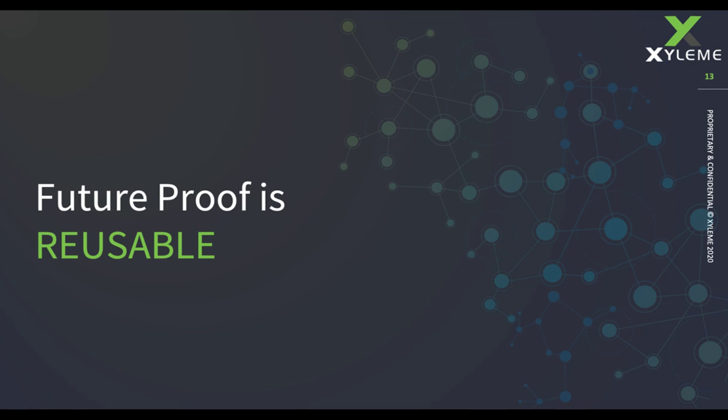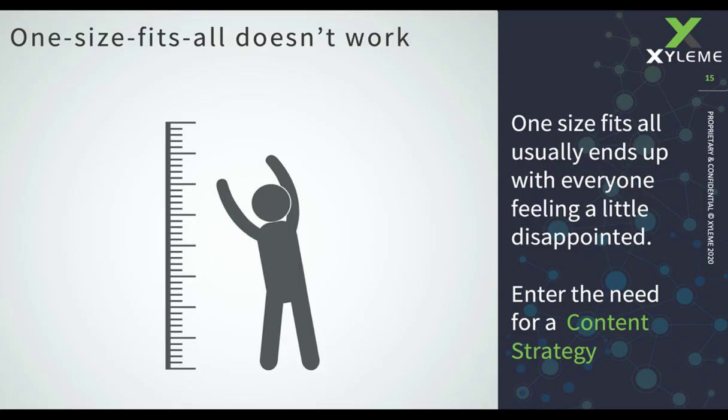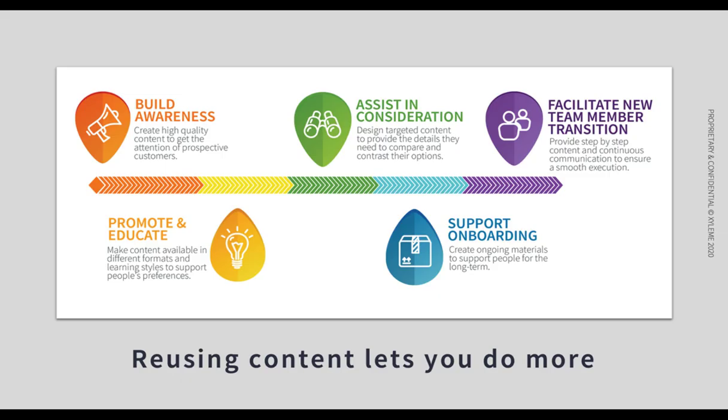Which brings us to what we were kind of alluding to so far, is this idea of reuse. So if I want to make my content reusable, if I have my Lego blocks, I put them in a repository, so I have these reusable objects that I can assemble into these different outputs. And now I'm not trapped in that one-size-fits-all world. I could start to adapt my content to the different audiences and my different needs. So reusing will let you do a lot more with your content as you go through.